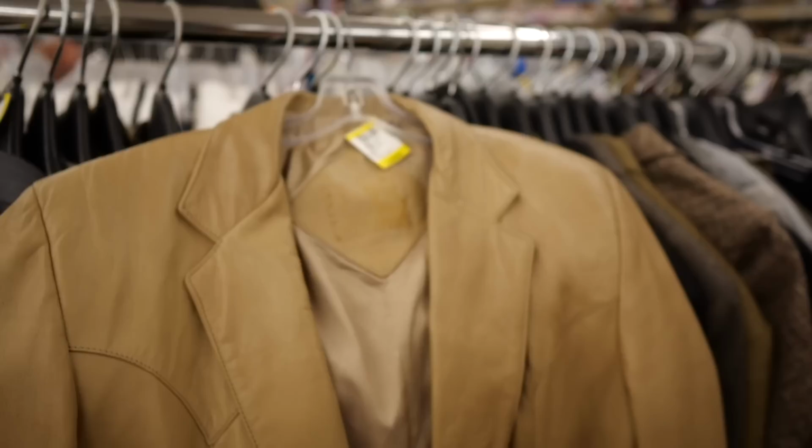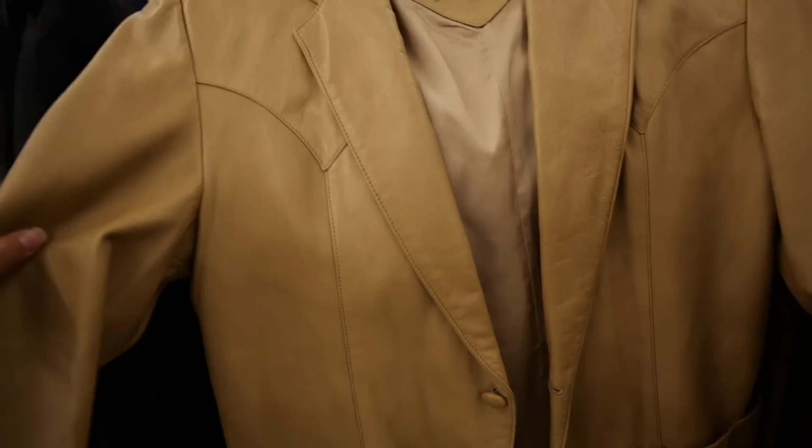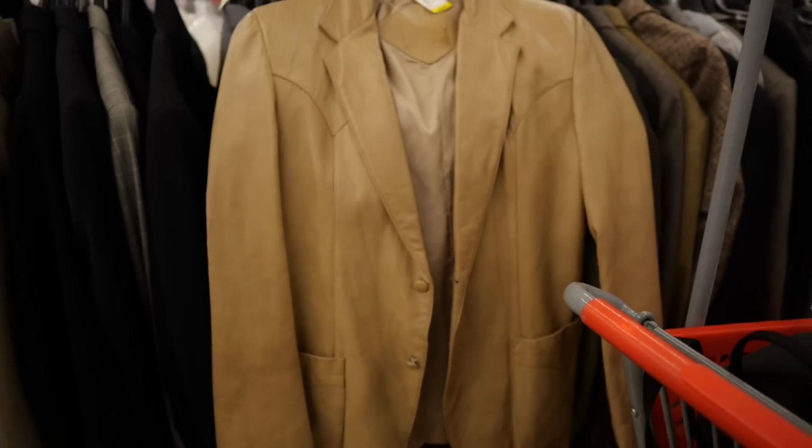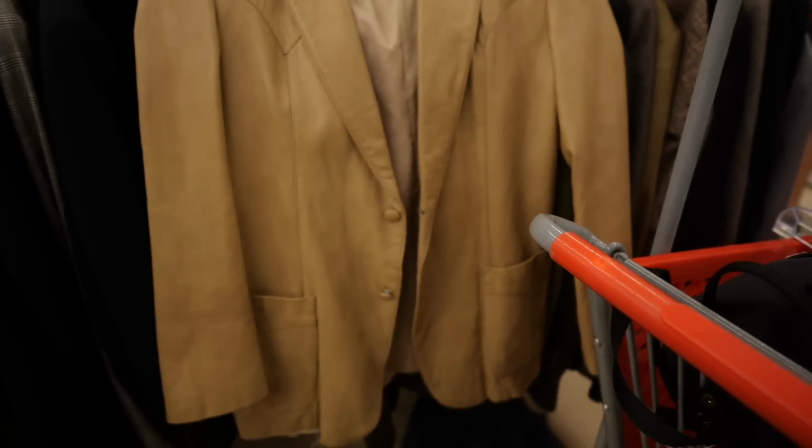Like, come on. This doesn't go with the aesthetic, but this is such a nice leather jacket. I'm not gonna get it just because I feel like I'm kind of okay with leather jackets, and right now I really want to find a bomber leather jacket versus a blazer, but just wanted to show you.